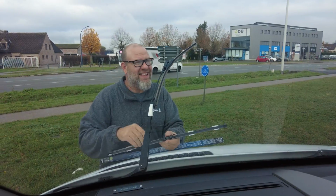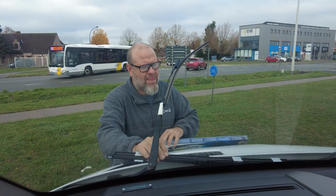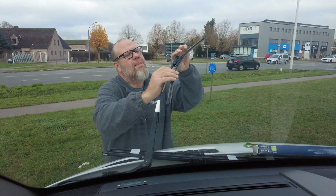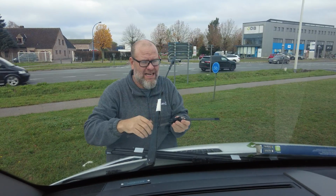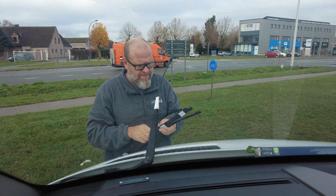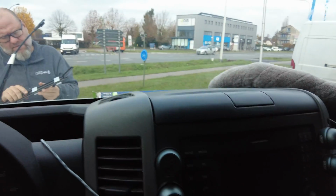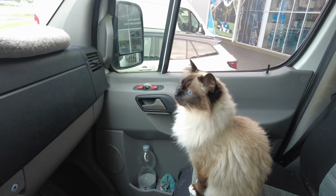All right, we couldn't find auto chip glass repair, but we did find something else we need, and that's new windshield wipers. But we need to see if they're gonna fit. Let's see. Anna, we're getting new windshield wipers. What do you think?